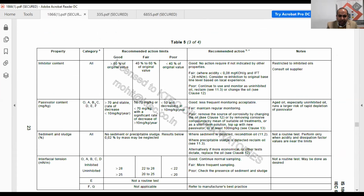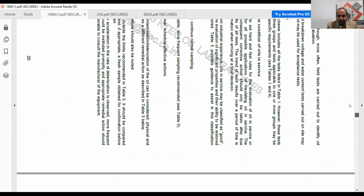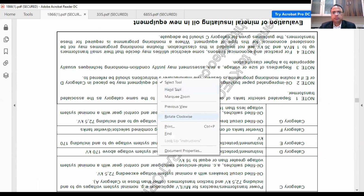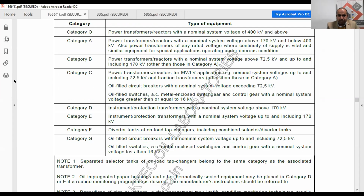Now I will explain what all these categories O, A, B, C, D are. There are different types of equipment like power transformers, distribution transformers, instrument transformers, diverter tanks. Mohit, it is good that you explain these categories, and I would also like to know, because there is normally confusion about when we should do which test and at what frequency. Is it related to these categories or is it based on something else? If you can touch upon that point also, I think it will be helpful to us.